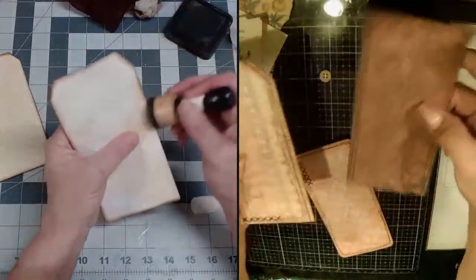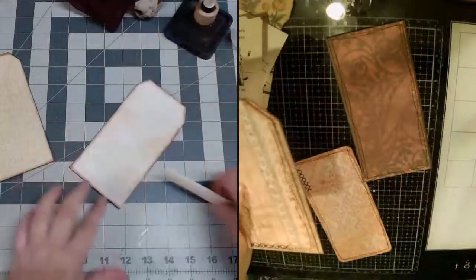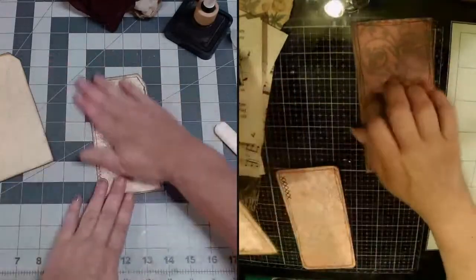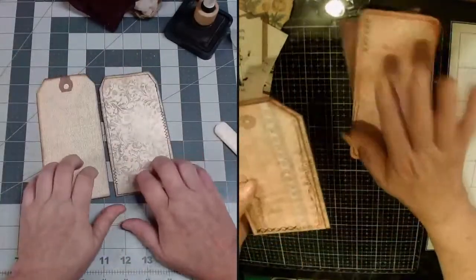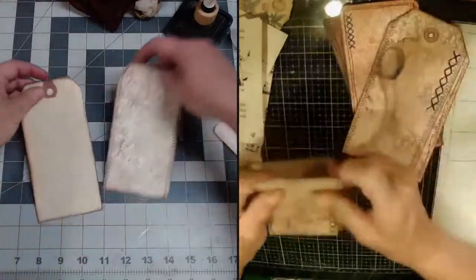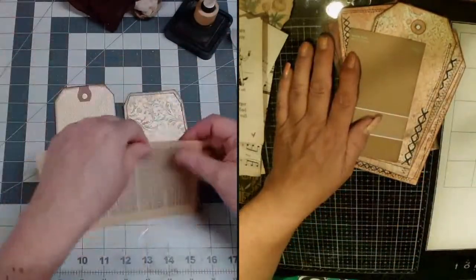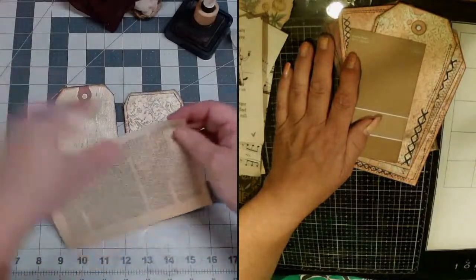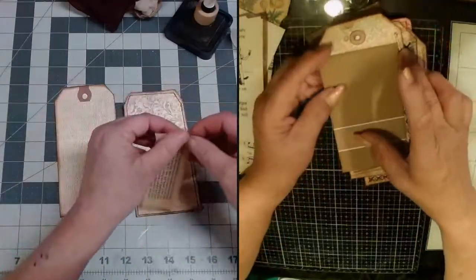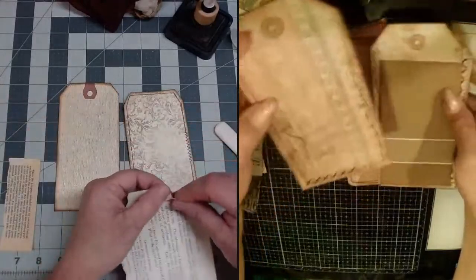All right, I've got this tag. These are all from the Slimline. No, they're not, some are from other kits. I can't remember. This is the Slimline. This is the vintage book pages, and a paint chip. What do I want to do? So which one am I going to play with? This is a pretty fun one.